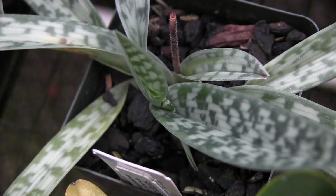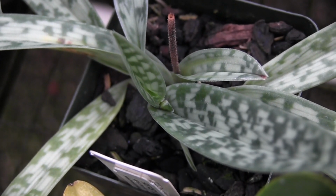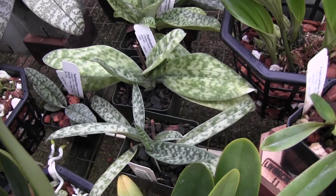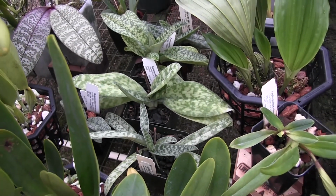They just seem to do very, very well in the greenhouse. I don't have to do anything to them, and that is so nice to see. Just plants really enjoying the environment that they're in.